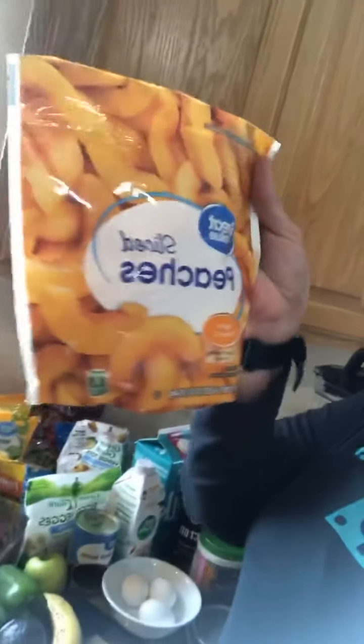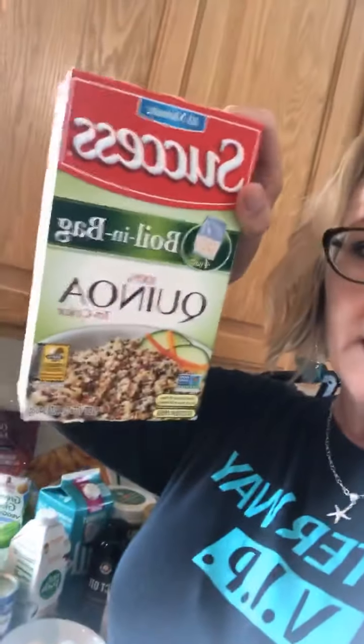Another thing I keep on hand, this week we're having a peach smoothie, and that's what I'm going to be making for me today for meal 2, is a bag of frozen peach slices. Always have a bag of salad, because the bag of salad is so versatile. You can add your protein in, you can add your quinoa, your boil a bag quinoa, for those bowls where you need carbs, because yes, we do eat carbs in the faster way.